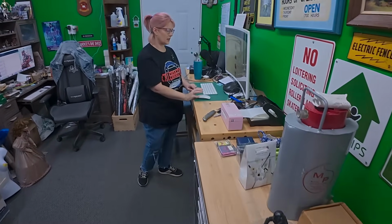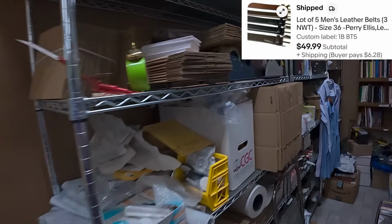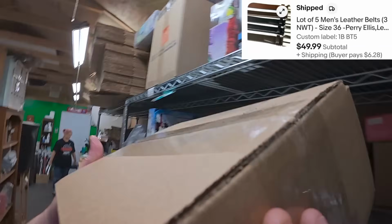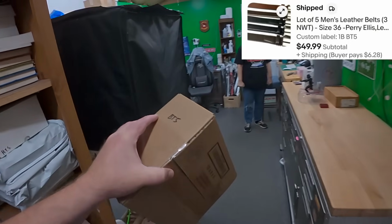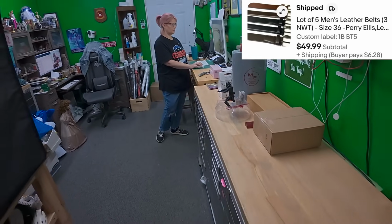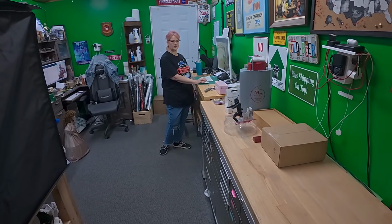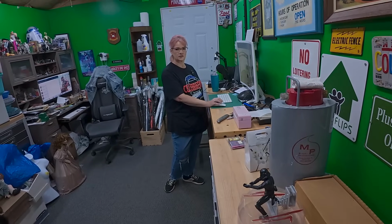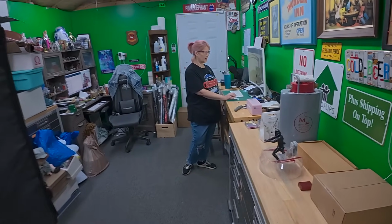A lot of 5 men's leather belts from that buy we just did. 1 Bravo, BT5. I just listed these yesterday too. And this is a perfect blend of great deal for buyer, great deal for us. $49.99 for those. I even kept a couple of belts from that buy myself. I couldn't wear the 36s. It was kind of close, but I felt like it was too far off. But they had a couple that were kind of stretchy material, and those work fine. And I actually needed some belts too.